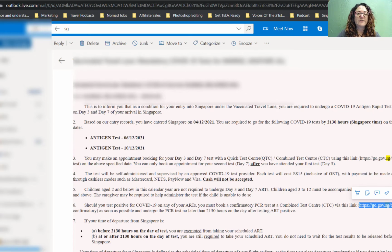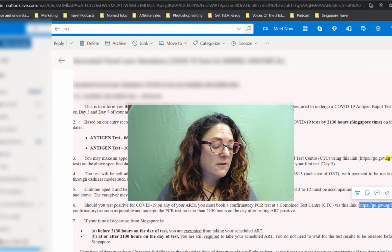There's that trade-off. Now, the other thing is that you're going to have to schedule your tests each day, and that gets a little confusing because you'll schedule your day 1 test or your day 3 or whatever it is. You'll go get it done, and then you'll go back to the website to schedule your next test, and you'll notice it just pulls up the booking that you already made for that day. That's because you have to wait 24 hours, till the next day, to be able to schedule your next test. So that is a bit of an annoyance, so keep that in mind.